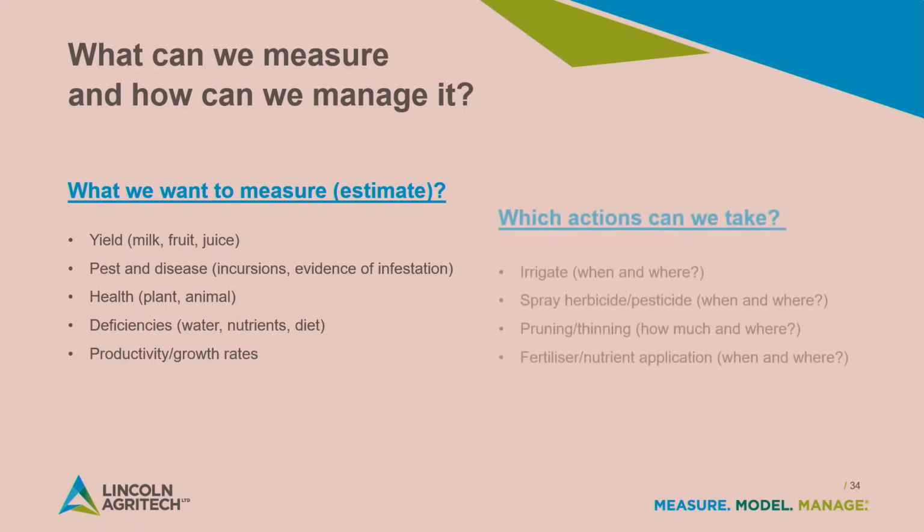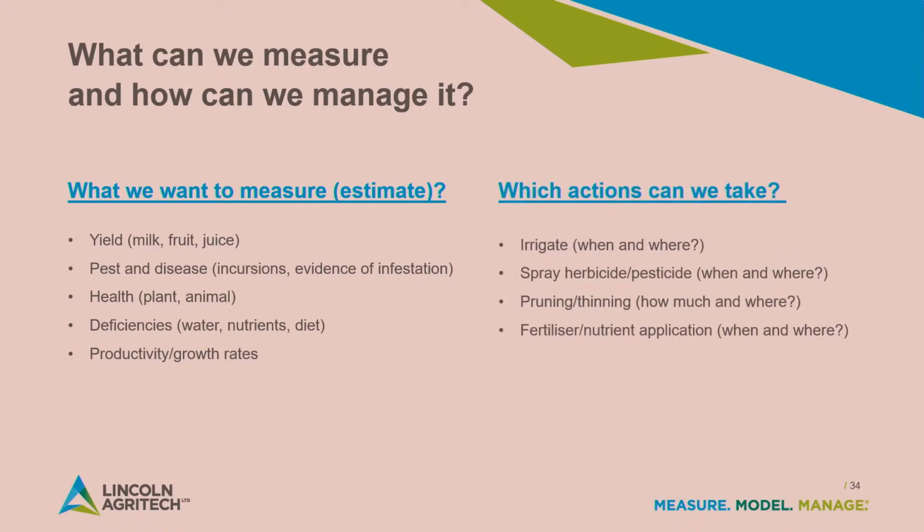So once you've measured this, what kind of actions can you take to actually do the day-to-day optimization of your farm, which would lead to your ideal yield and outcome? Examples include things like irrigation, it's adding an input, and the question is how much, when, and where. Same with spraying of herbicide and pesticide, when and where and how much.